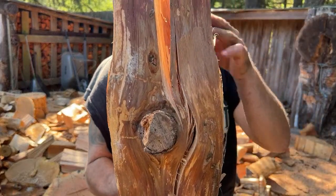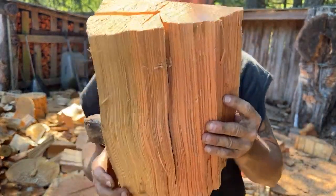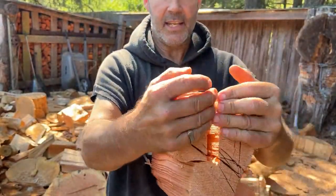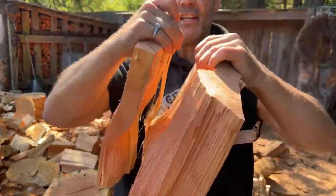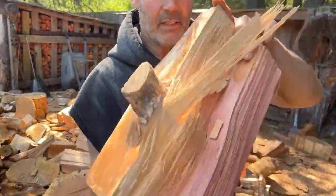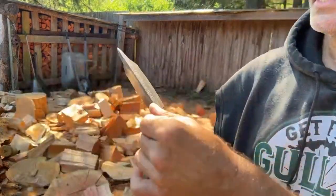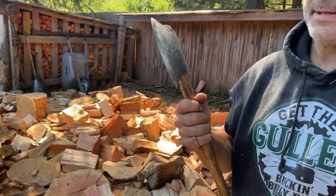Hey, that was my last hit there. You'll never get it going this way. I mean, never's fantasy, but see this? There it is. That's how you do those knots. This thing is scary. I mean scary.